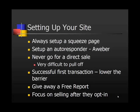Set up a squeeze page, like I said, give them something for free, and once you get them signed up, that's when you need to start focusing on selling your product on the back end. So don't just throw up a sales page out there, drive traffic to it, and expect it to convert. It's going to be very hard to pull off.